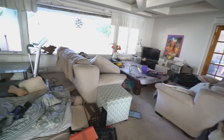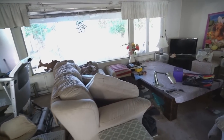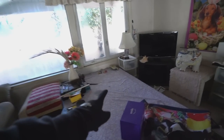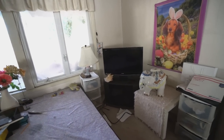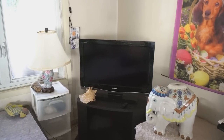First, we're in the weird setup in here. We have some beds on the floor, and this is the living room setup. Abandoned in 2019, it was an elderly guy who lived here. So he never updated his television. He still has a Sharp TV.